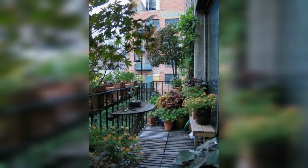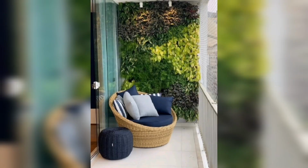Hi everyone. Today we will talk about balcony gardening and explain its benefits. There is a lot you need to know about balcony gardening to make it a success.